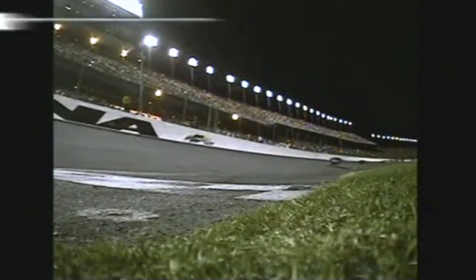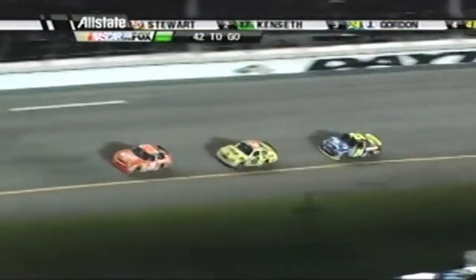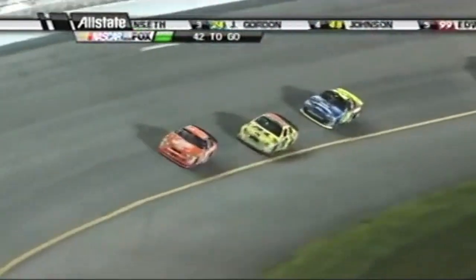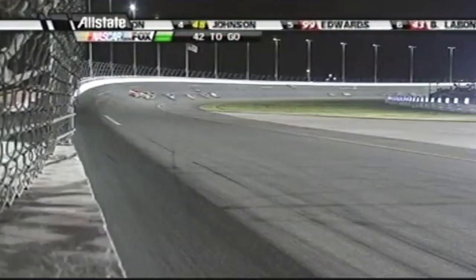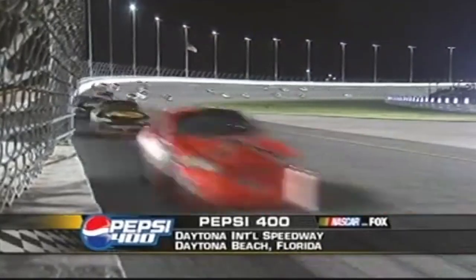Just like when we left, Tony Stewart leading Matt Kenseth by 1 car length. Jeff Gordon is there. Point leader Jimmy Johnson, Bobby Labonte in the top 5. Then Carl Edwards, Kyle Busch, Ryan Newman, Kurt Busch, and Clint Bowyer, the top 10. 42 laps to go in the Pepsi 400 on Fox.